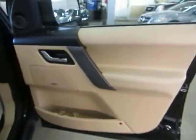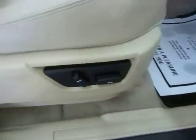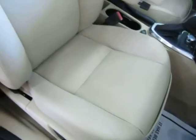Alright, let's come around to the passenger front. Right front door panel, same way, nice and clean. I'm sure by now you notice that there's no cuts, tears, burn holes, or cracks. None of the speaker covers are damaged. You do have power seat and power recliner, not only on the driver's side, but also on the passenger side, as you can see. Let's pan over the seating area here one more time before we conclude the video.